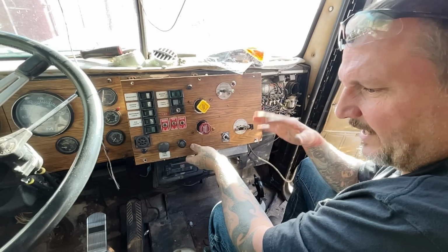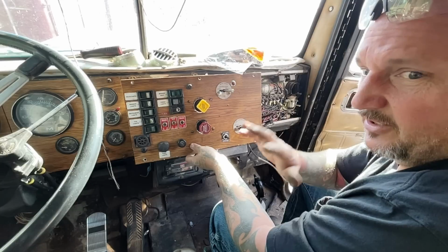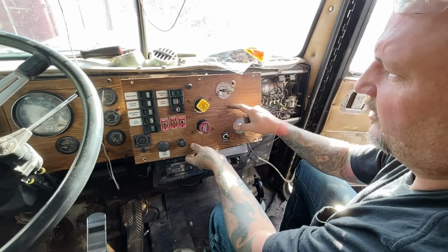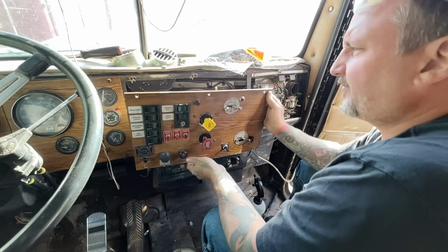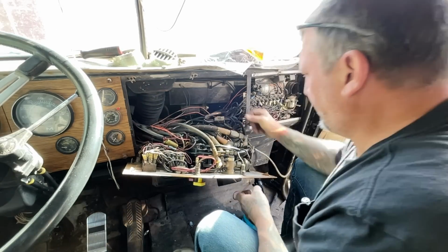We'll get this flooring out, we'll steam clean the whole floor and the door panels and the roof and all that, and then we'll start taking all the switches and stuff off, and then we'll get these recovered and then put them back in. But for now, we're just gonna keep on keeping on.